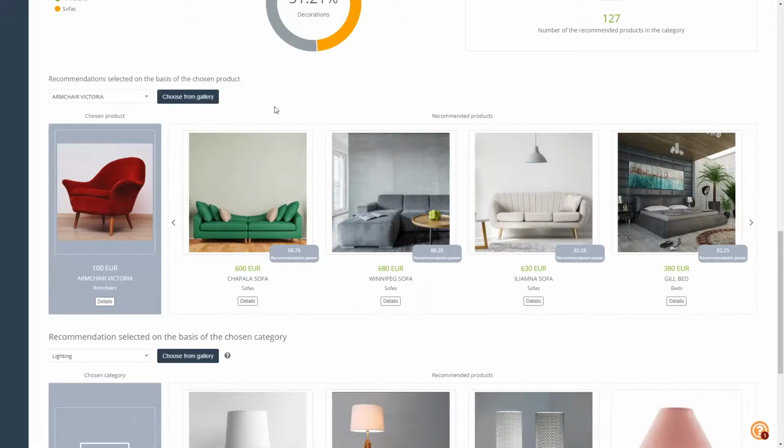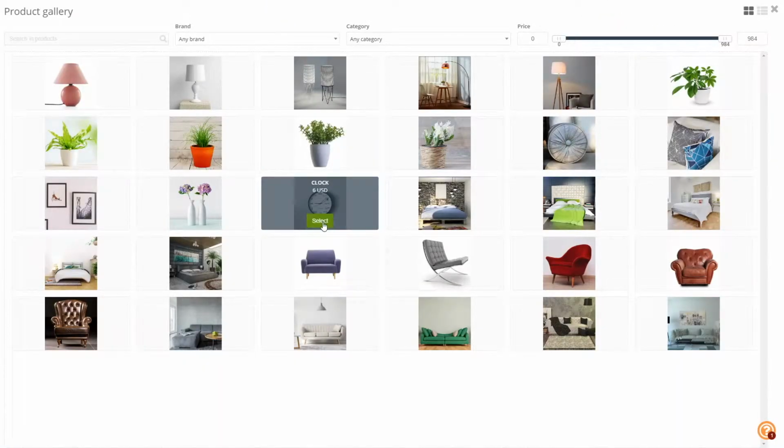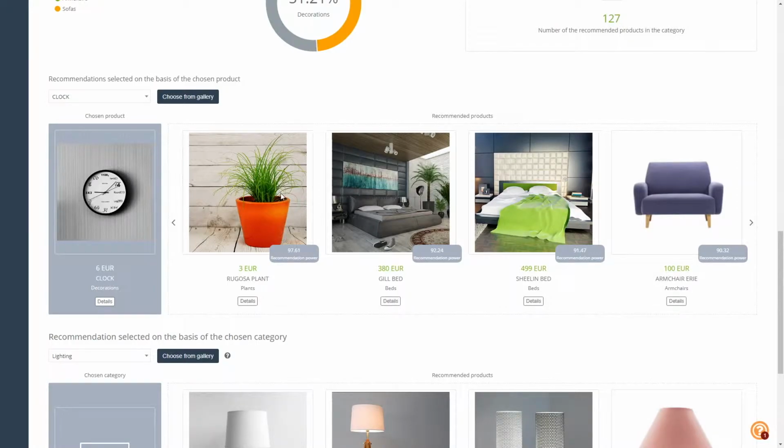Up next, we have recommendations selected on the basis of the chosen product. Here, the system will propose the best matches on the basis of recommendation power that determines the degree of relations between the products. You can choose the product from either a list or a gallery. Then the system will prepare the recommendation products.